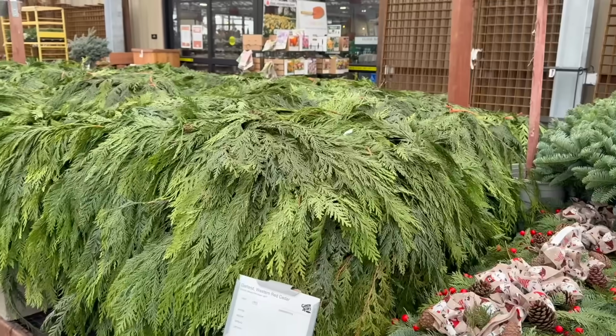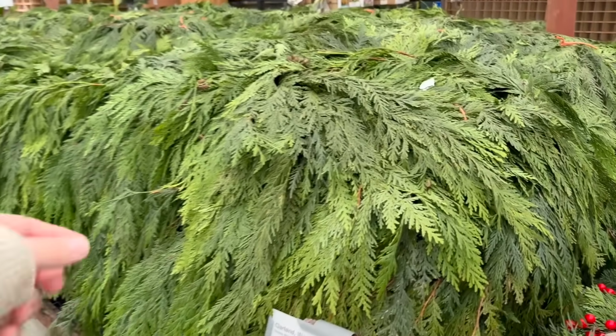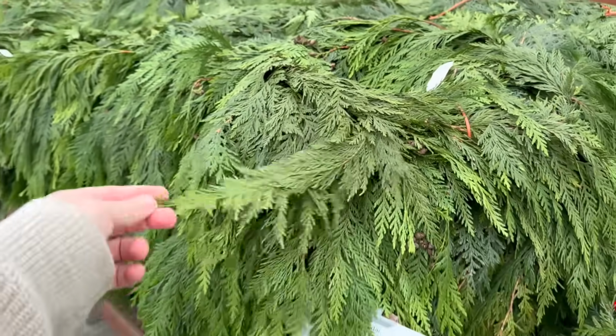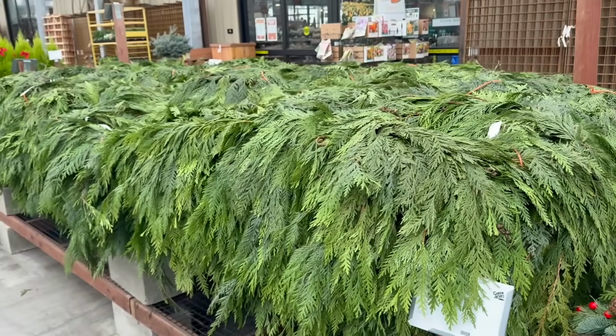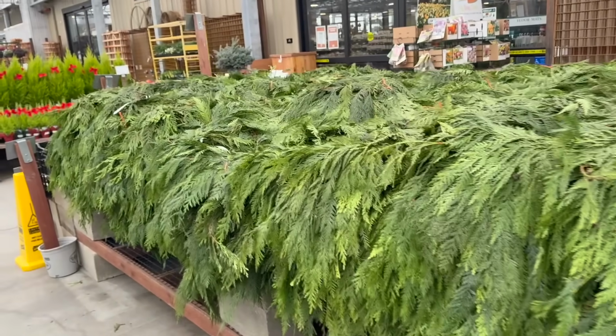Oh. They have the garland, Western Cedar, red. This is so good, 35 for 25 feet. I might pick one of those up. I'm gonna talk to Brent about that.